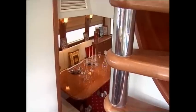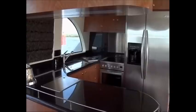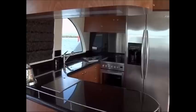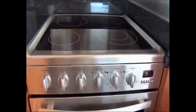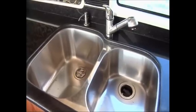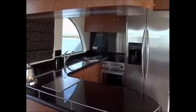A beautifully constructed spiral staircase links the top deck to the L-shaped galley with stainless steel appliances. The double-door Frigidaire refrigerator dispenses chilled water and ice. There's also a dishwasher, microwave, convection oven with 4 hot plates and double sink. A heavy-duty Bosch mixer set into the granite bench can whip up a cocktail or exotic culinary creation.